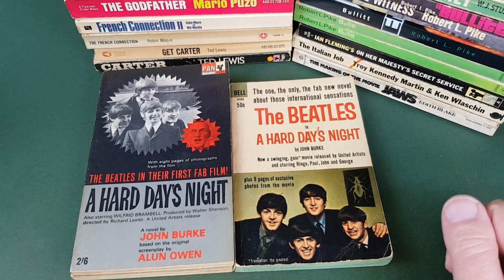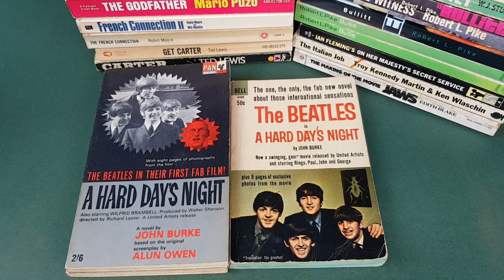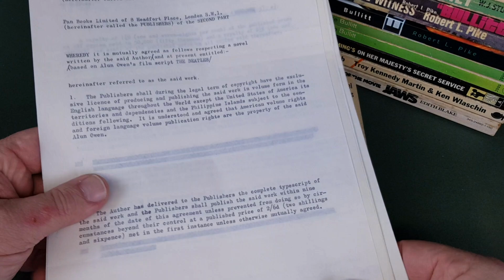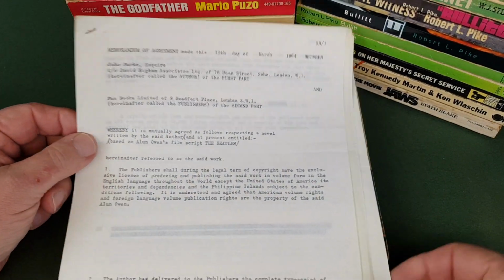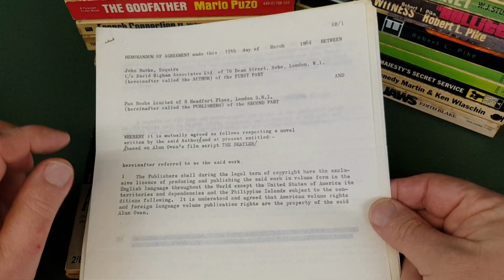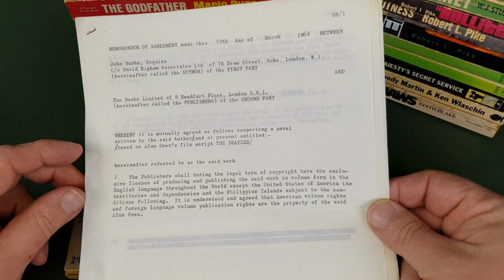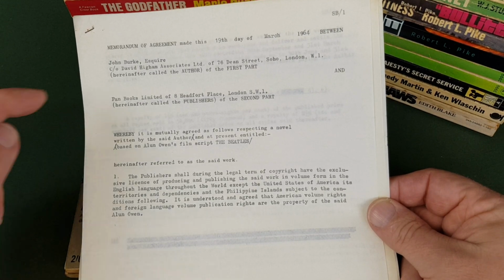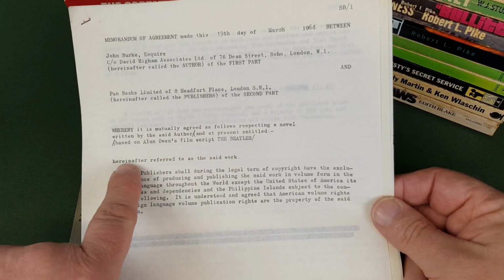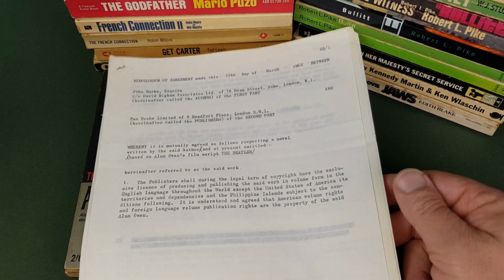So John Burke wrote it, but Alan Owen wrote the original screenplay. Now, another reason why I particularly like this one is because I do actually own John Burke's original contract from Pan Books to write these. So this was the original one here. So this is the contract between John Burke and Pan Books from 1964 to write, it doesn't actually say the Beatles there, just first part and second part, based on the Alan Owen film script The Beatles, but it is obviously for A Hard Day's Night.